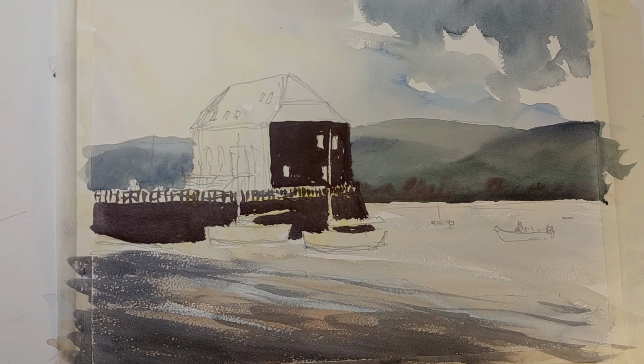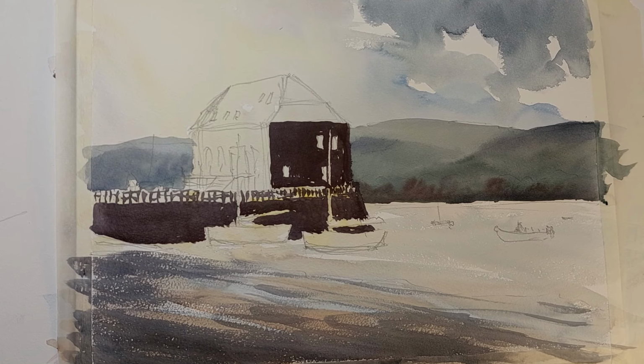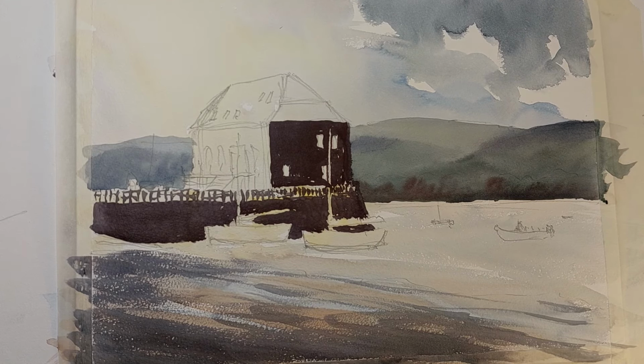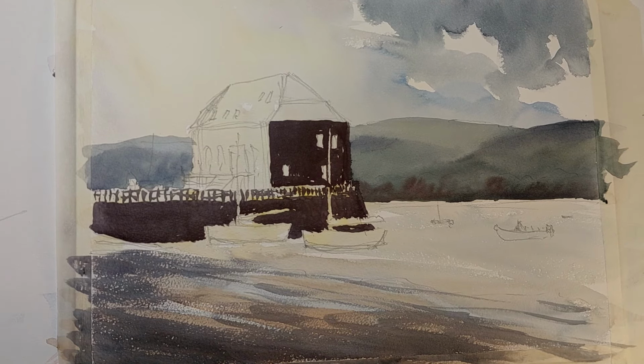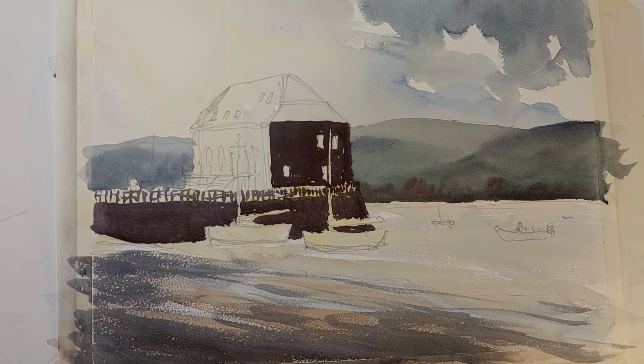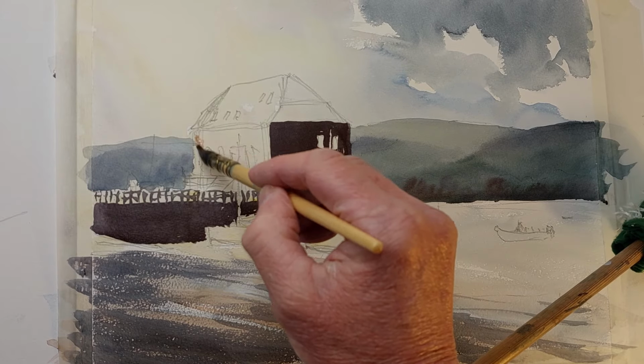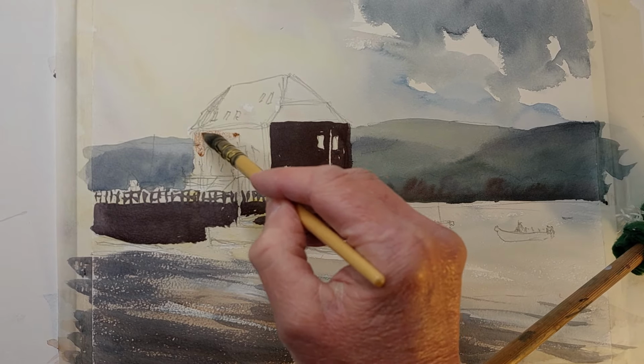And I'm just knocking that back with a touch of the raw sienna, because it is brick, but just going to put a little bit of blue with that. Just there we are. That's what I'm looking for. A little bit of blue with all of that. And then I'm going to use the maul stick just to support my hand, because it's in an upright position, this painting.